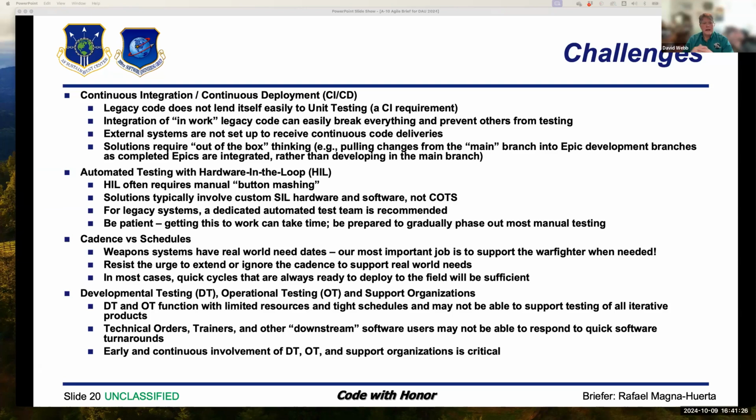One of the problems that we have with this kind of software and this kind of hardware is it's unique, and there aren't a lot of commercial off-the-shelf products that can integrate with it and work easily. So we ended up creating our own system from some COTS and creating a team that does nothing but maintain that for us, and it has proven to be very, very effective.